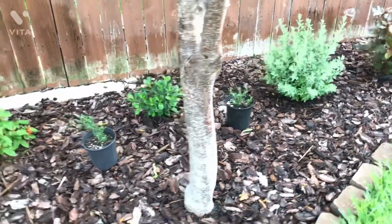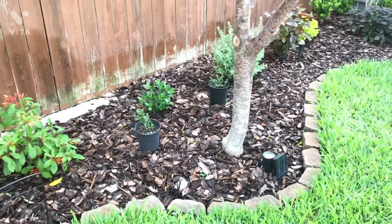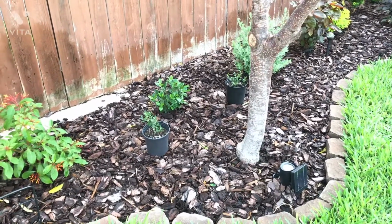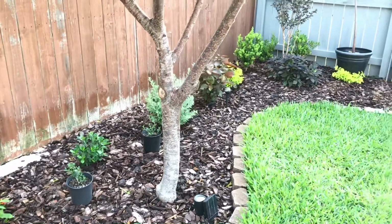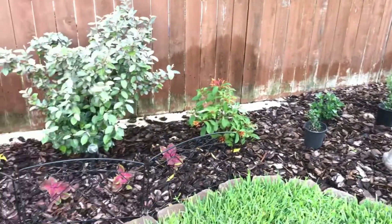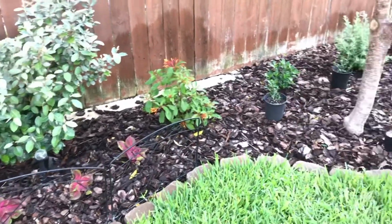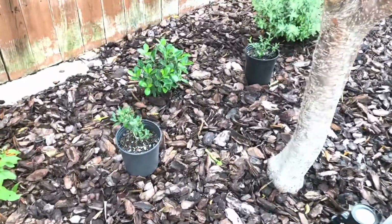And on this side, those are Yaupon hollies that I have in pots. I still haven't decided what I'm going to do with this side. If you all remember, before I had the Green Island ficus doing a semicircle around the peach tree, and I just realized those things grow huge, like ginormous. So I had to take them out. I left one in the back, but I'm pretty sure I'm going to take that out.